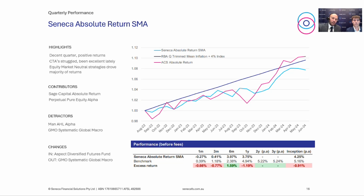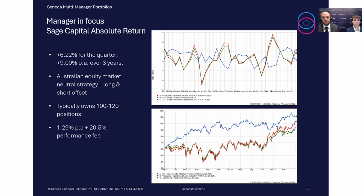I did want to highlight Sage, and I think this is probably the most interesting slide from the multi-managers this particular quarter. This manager's been able to essentially outperform. I've got the charts here, the Sage, as well as the Vanguard Australian shares and the active peer group. They've been able to outperform those, but with very, very low correlation. So you've been able to generate really good equity market returns from a completely different sort of Australian strategy. And they've avoided the worst of the drawdowns.